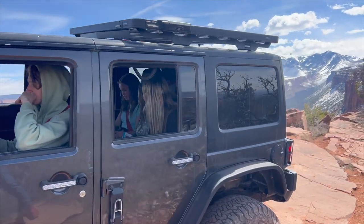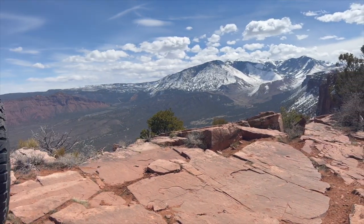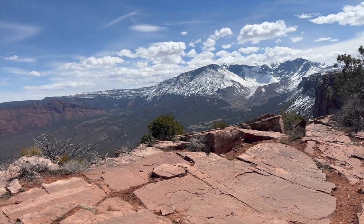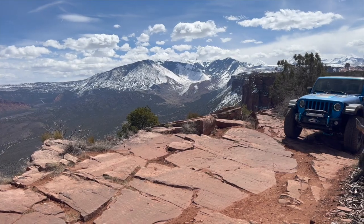The views up here are absolutely spectacular, especially with the La Sals so covered in snow in the background. That valley out there, I'm not quite sure what valley it is. It looks a lot like the valley you drive through when you're going out east of Moab along the river, out to trails like Dome Plateau. It's hard to tell exactly, and maybe at our lunch spot we'll sit down, look at it closely and identify exactly which spot we're at.